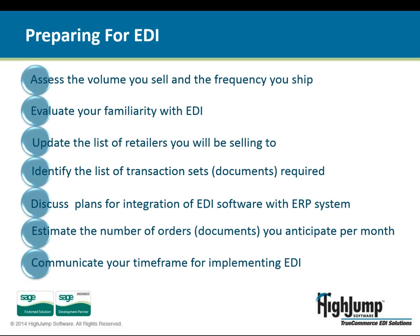If you buy something and then upgrade, you're not starting from scratch. We leverage your customer modules. And also the frequency with which you ship. You want to see how much exposure you have to miskeying of information. Also evaluate whether you're familiar with EDI. What does that mean? You may be running a solution now that's not exactly optimal for you, but you understand it. You might be brand new to EDI.